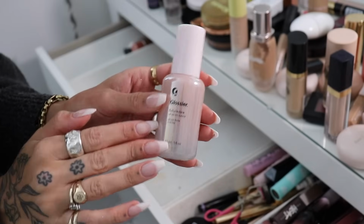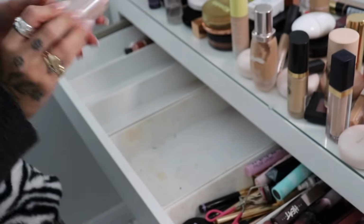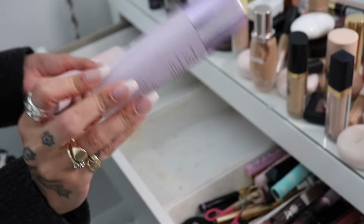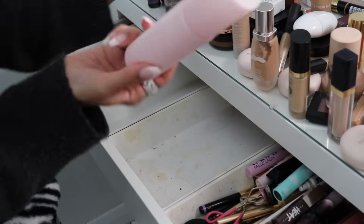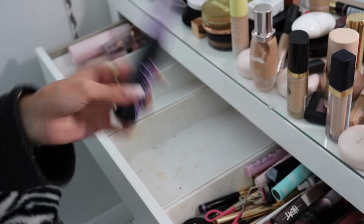Glossier Future Dew. I love this. For me, that does more for my skin than the Merit one does anyway, and I prefer the consistency. The Tatcha Liquid Skin Canvas. This is a really nice lightweight prime. A couple of setting sprays, Kylie Cosmetics, and a little mini Charlotte Tilbury and Urban Decay All Nighter Mini. Probably one of the best setting sprays ever.